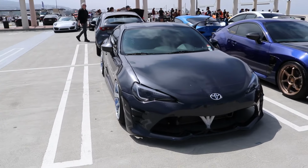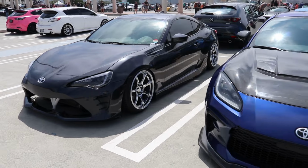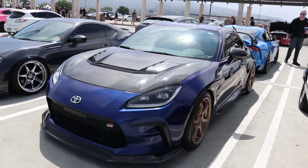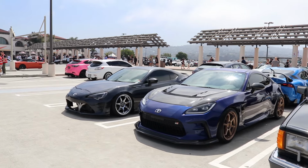I love looking at these FRSs, bro. I need one of these one day. It's just sick to see. What's the white BMW over there? The new and the old, both still looking good.